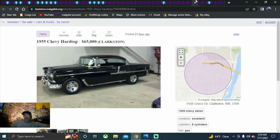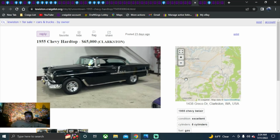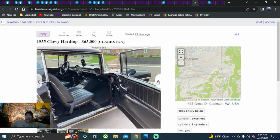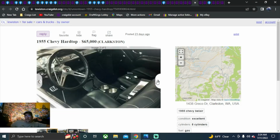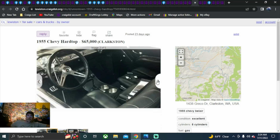This is going to be in Lewiston. It's a 55 Chevy Hardtop, $65,000 for this one. That's going to be in Washington, man. So wow, we definitely didn't want to see that kind of price, though. You said you was looking to build one. This thing's already built. And the only thing you'd really have to do is put gas in it. On to another one.